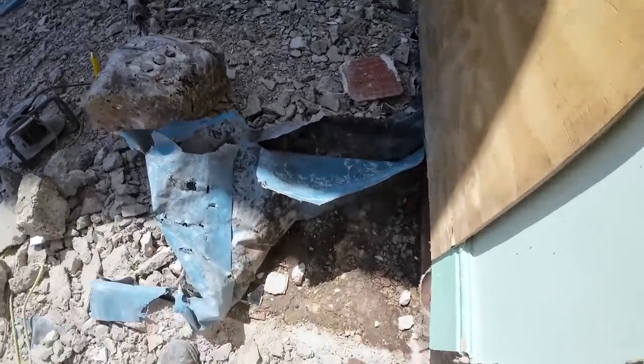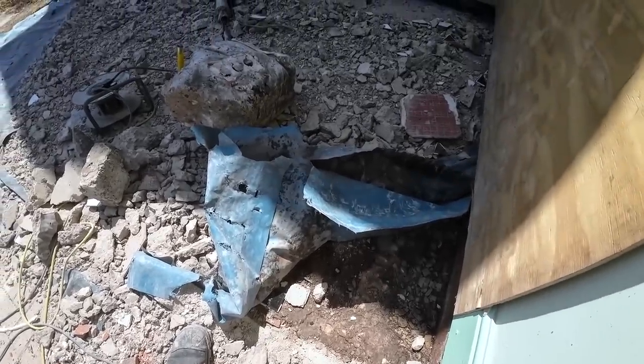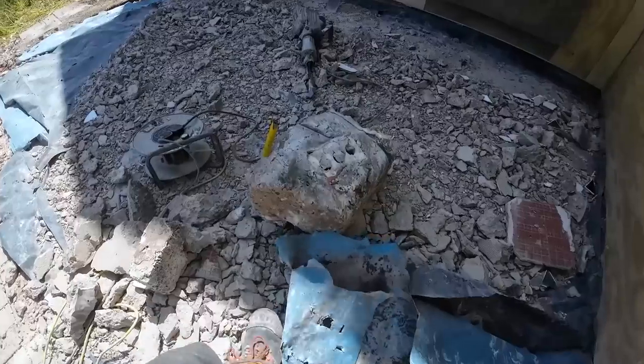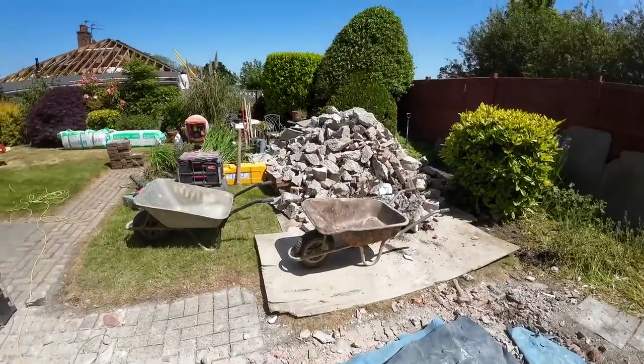one manhole in a bad spot there. So we're gonna have to unearth this and see what happens, where it goes and what have you, and take it from there. But as it stands now, we can start digging with the digger. I've got all the crap out of the way. That's just the floor and the walls.